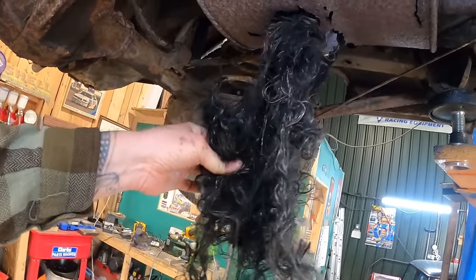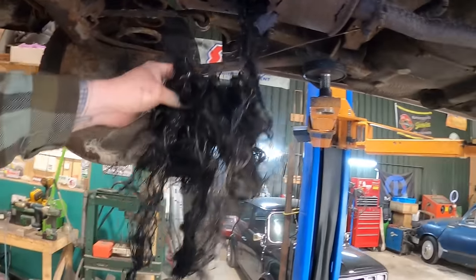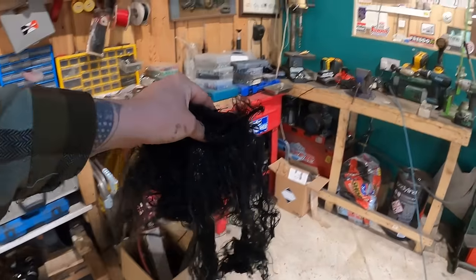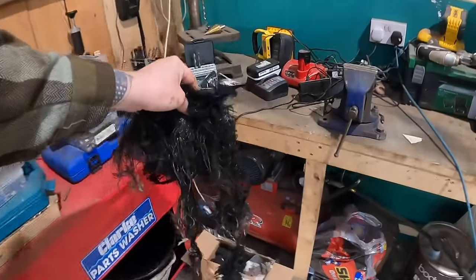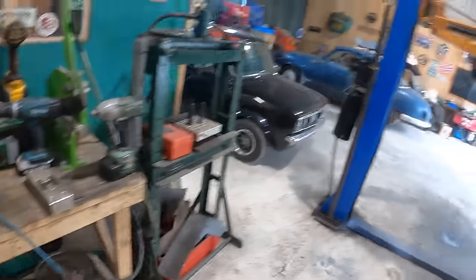Oh no. It needs a haircut. Oh dear. God. There we go. That's nice, isn't it? We'll just pop that in this bin here. Make a wig out of that or something.